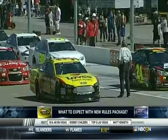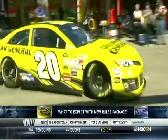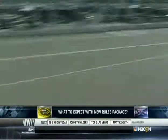This is a perfect place to try out this new rule package at Vegas because the racetrack is wide if you got 2 or 3 lanes. Normally when we get new rules and the cars go faster, you don't want to be around anybody. You want to be single file because you're trying to get all the air on your car and it's hard to race side by side. But this is a perfect place to see if this package is going to be successful or not.